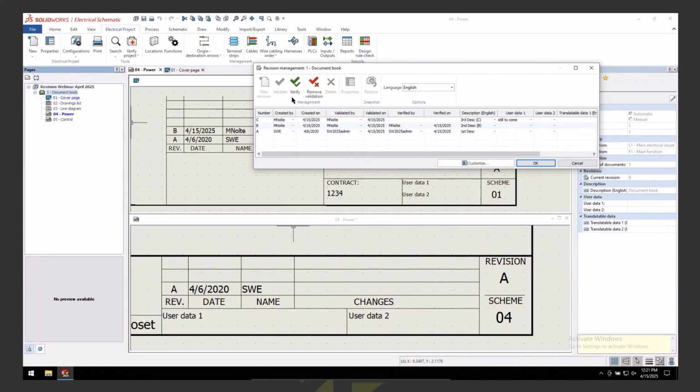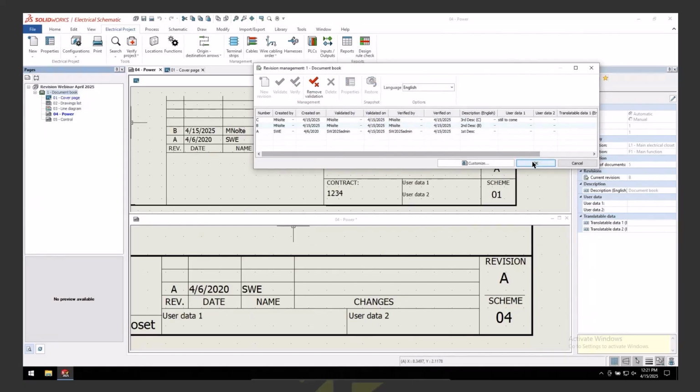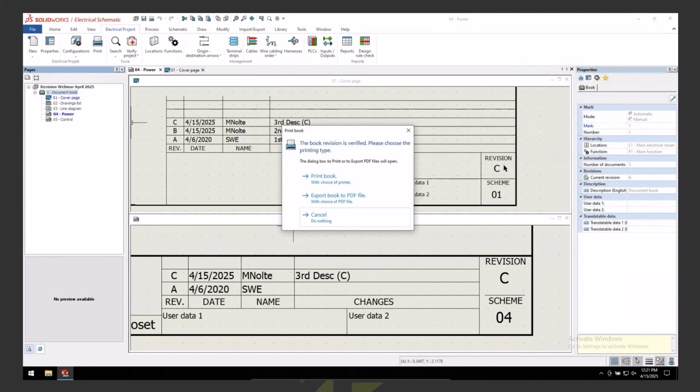So validate, verify. This time I am going to say yes to this dialog. Again, this is asking, do I want it to push to the drawings? That would be a yes. No, I want it to stay just at a book revision. Okay, so I'll say yes to that, and then I'll hit OK there.